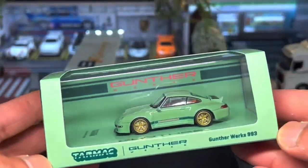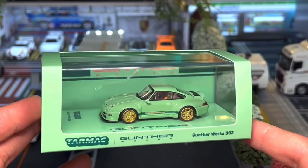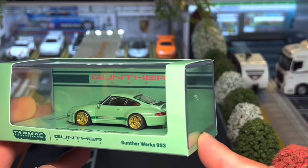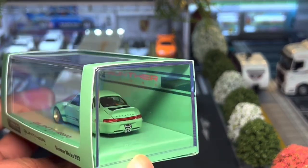Alright, so the first one we have is Tarmac Works. Now, Tarmac Works makes amazing models. Sometimes they roll, sometimes they don't. Not necessarily all the time I buy them to roll. But these models look very cool, and the details are just next level.